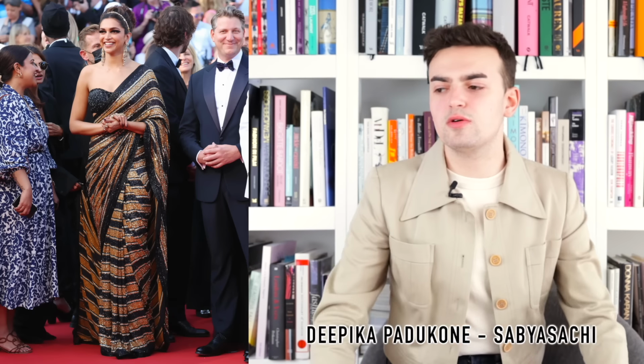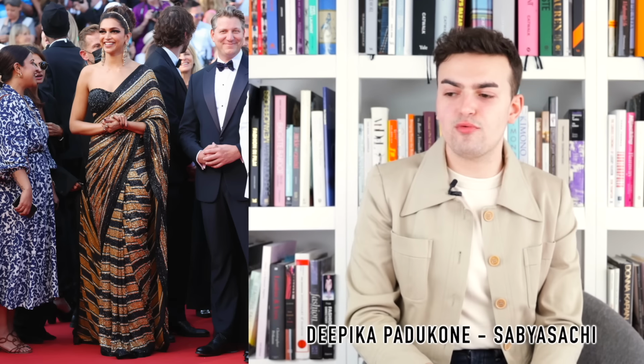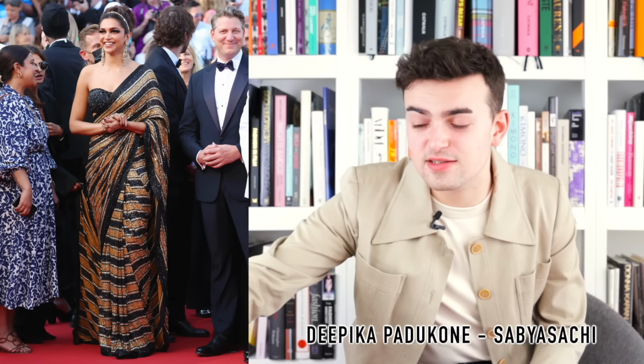Next up, we have Deepika Padukone, and she is wearing Sabyasachi. If I said it wrong, I apologize. Listen, it's nothing personal. It's just, I am illiterate. So she's wearing what essentially is a brown, white, and gold striped dress. It's done in a ton of sequins. Like that thing is covered in sequins.